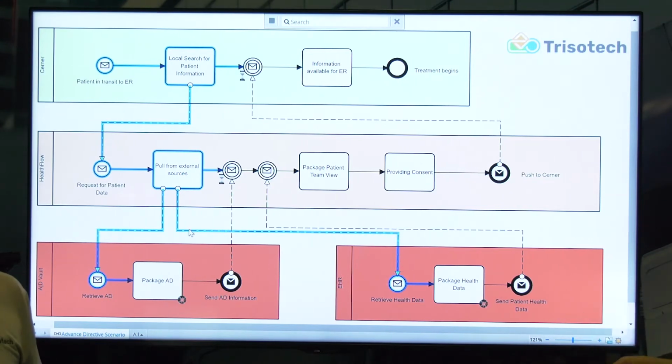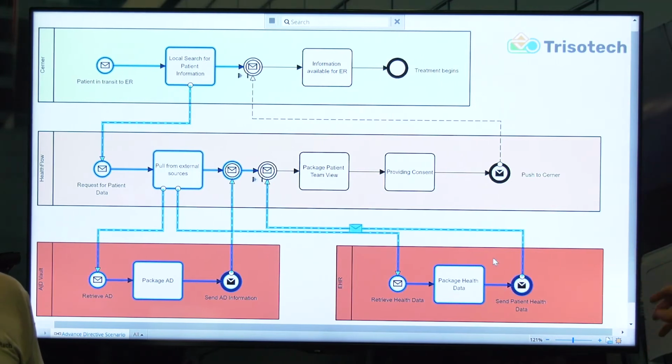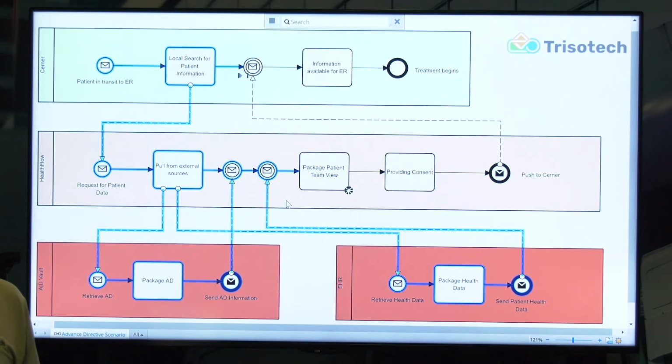So HealthFlow is going to reach out to the ADVault. We're going to pull the advanced directive information from ADVault. We're also going to pull from the external EHR, MELD, all of the history data that's applicable to this particular use case. And so there's sets of rules as to how much data we're going to pull. We're going to pull the right set for that.